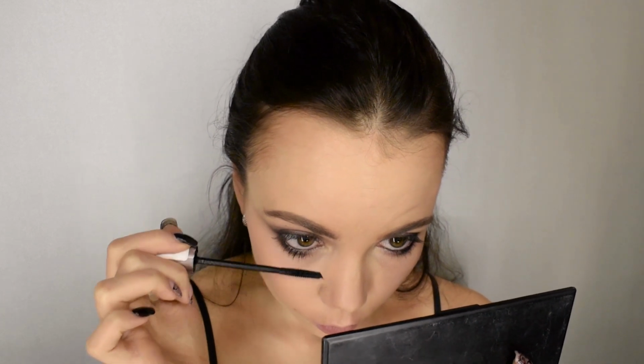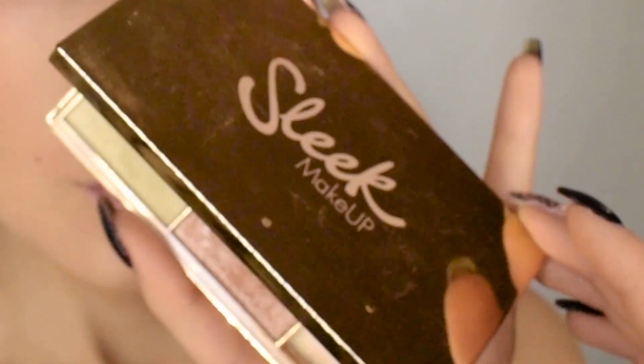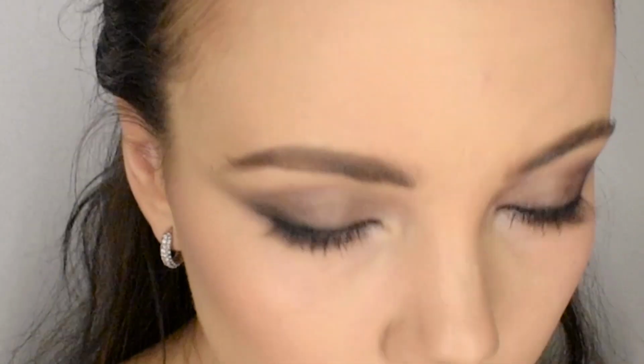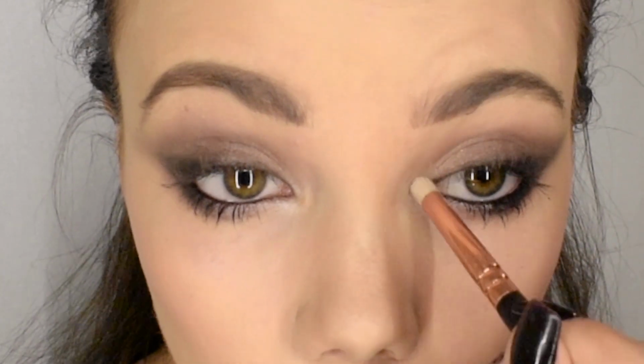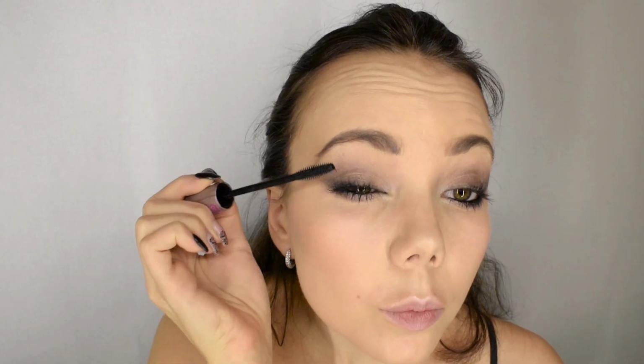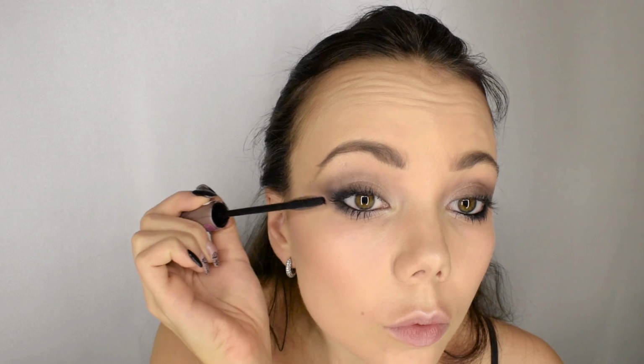And you just need to put on your mascara, and yeah, better to put your highlighter before you put your mascara. So yeah, as you may already see, first I started with mascara, then I remembered about my highlighter, but yeah, you may change it. And yay!